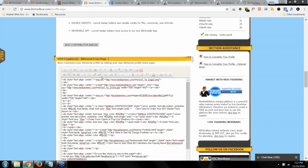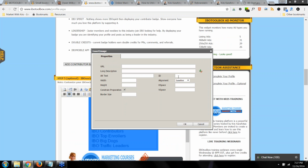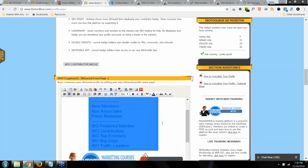Okay, so the one that I just put in here was right here, but I don't know why this isn't working. All right, it's not working for some reason. I think it must be in the press releases. Anyways, you kind of want to stay around 600 wide, okay? That's about as wide as you want to get. So you'll have to know what size your image is.